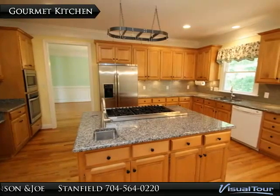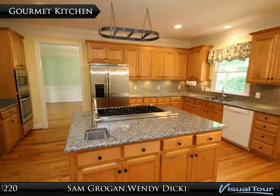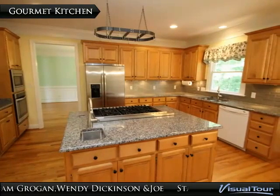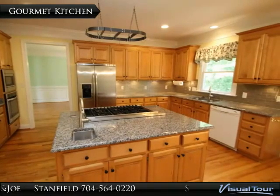The gourmet kitchen features hardwood floors, recessed lighting, granite countertops with center island and Viking gas range, stainless steel appliances, tile backsplash, and 42-inch maple cabinets with crown molding.